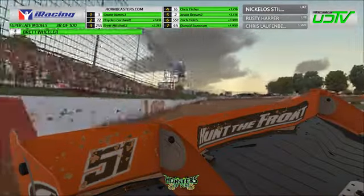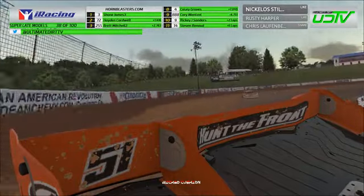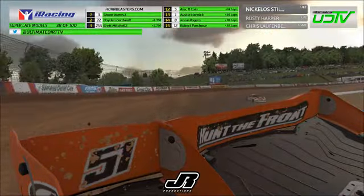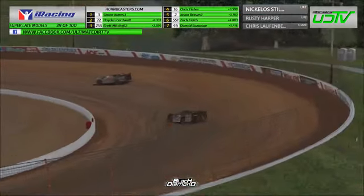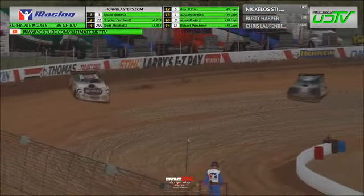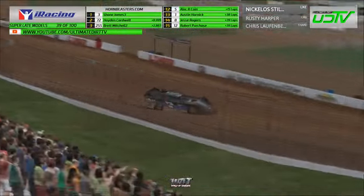Take a look at the 51 of Zach Fields and the hunt on the rear spoiler of that car, as Fields holds 6th position at the moment. I'll go back up towards the front of the field and look at the gap now. Remember, it was nearly a 2-second advantage from Shane James back to Hayden Cardwell. Now it has dipped down to 1 second.